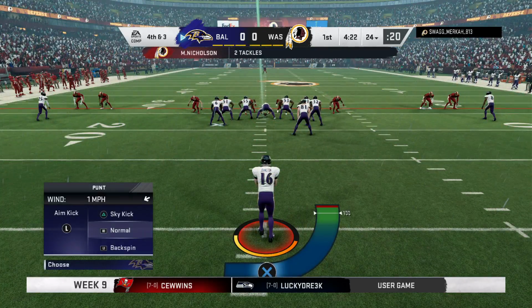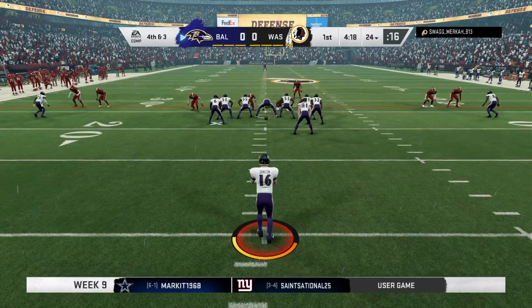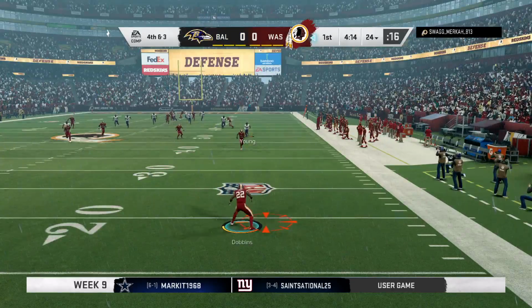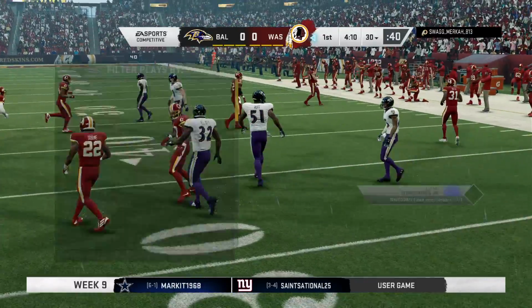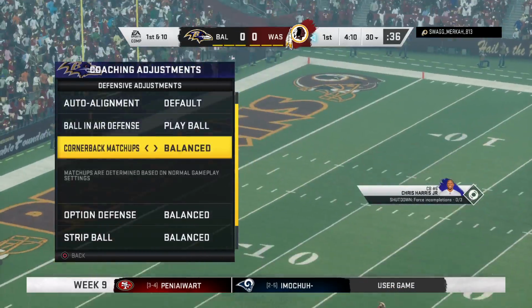Now on 4th down, it's Cameron Johnston on to punt it away. Fielded at the 20. That'll be put in the books as a 53-yard punt. And it'll be Redskins football now with a 1st and 10.